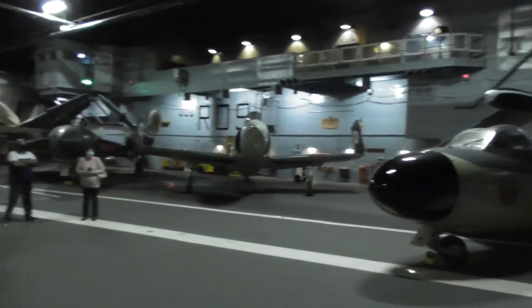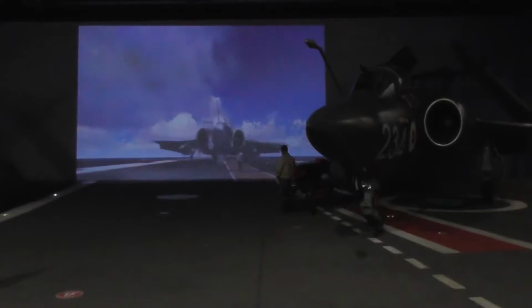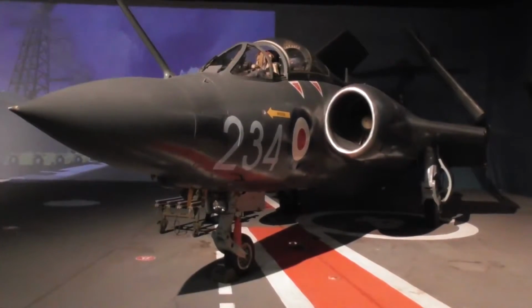As the pilot, his call sign is 2-3. We're due to launch a Phantom from one of the flight deck catapults, keeping the island on your right, and you'll be good and ready.